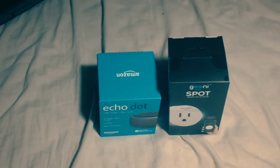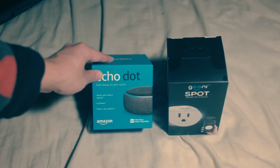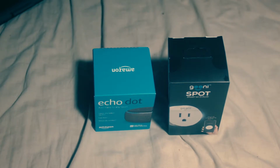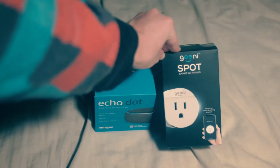And even if I don't get a whole lot of use out of it, I've heard that the speaker on this is really good. So we are looking at the Amazon Echo Dot, which is the small version of Amazon's Echo, though the sound is supposed to be still pretty promising, especially compared to the second generation. And right next to that, I could have gotten Amazon's own smart plug, but actually my mom managed to find this at a Nordstrom Rack.